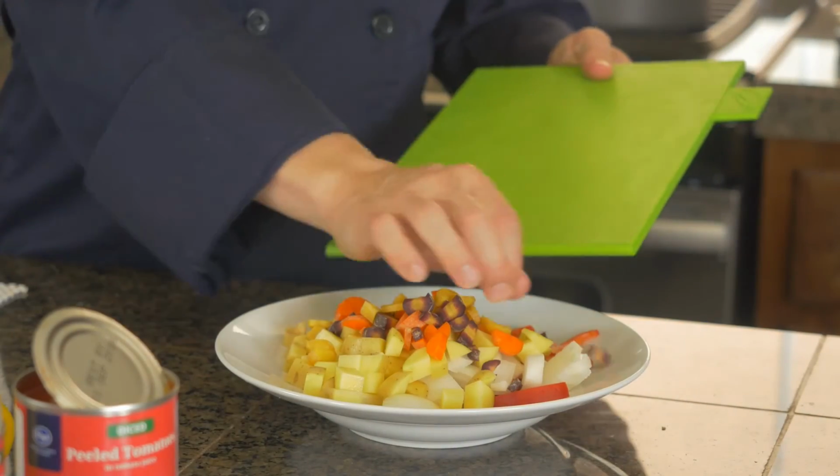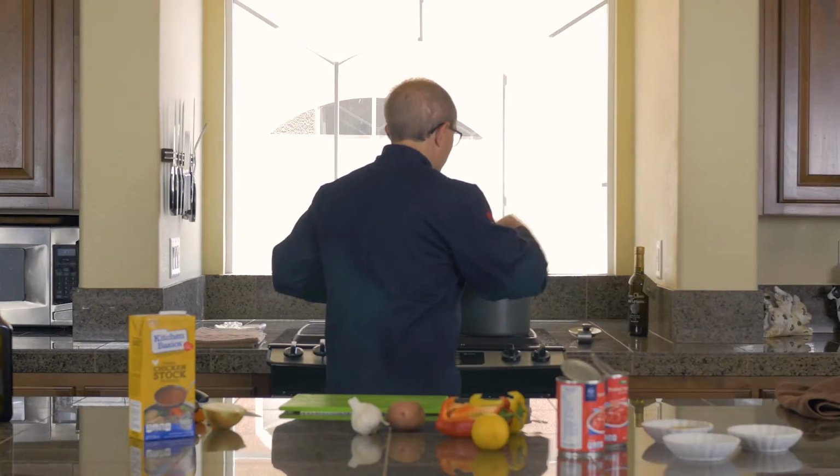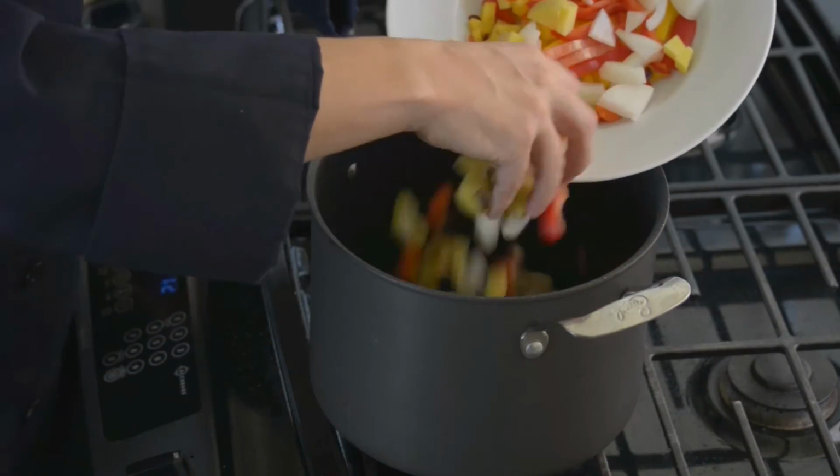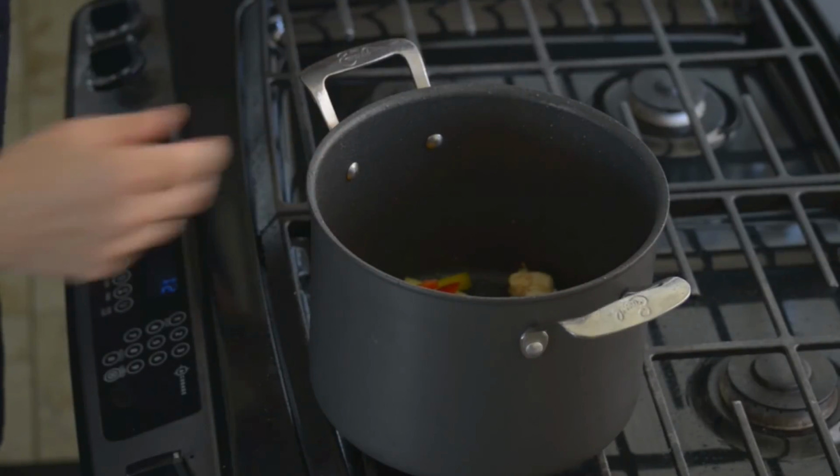Alright, so we've got our carrots, we've got our peppers, we've got our onion, and we've got our potato. So now we're going to go ahead and add this to the caramelized chicken. Set that off to the side.